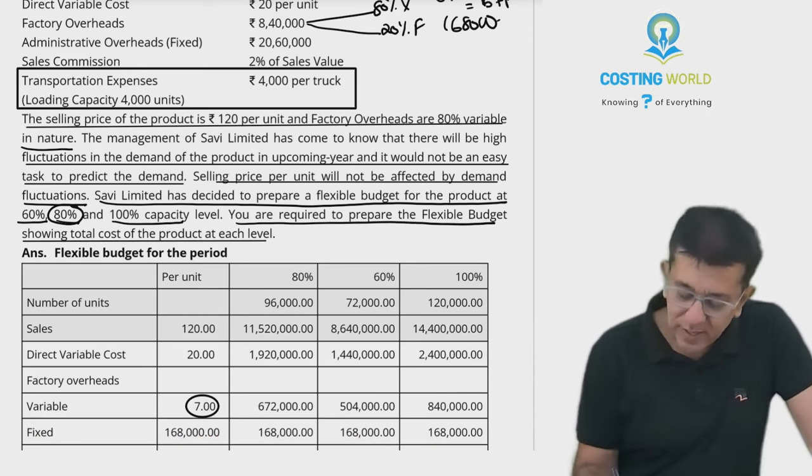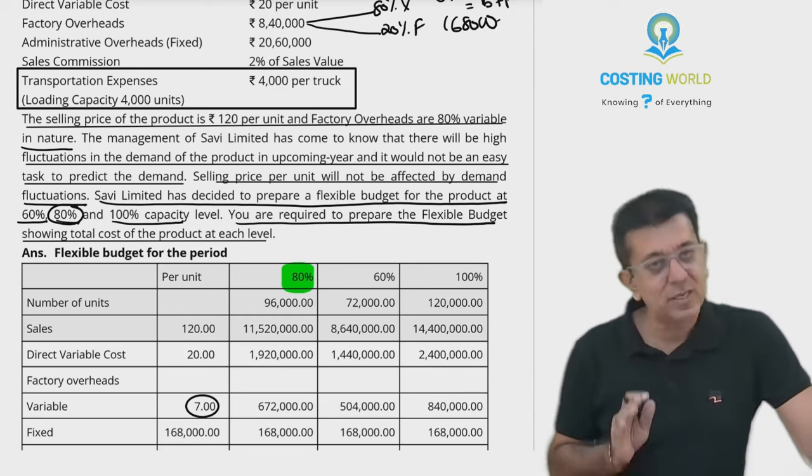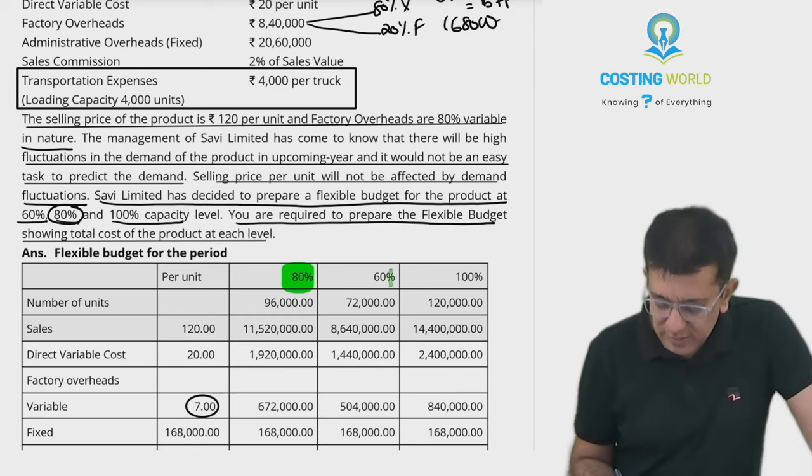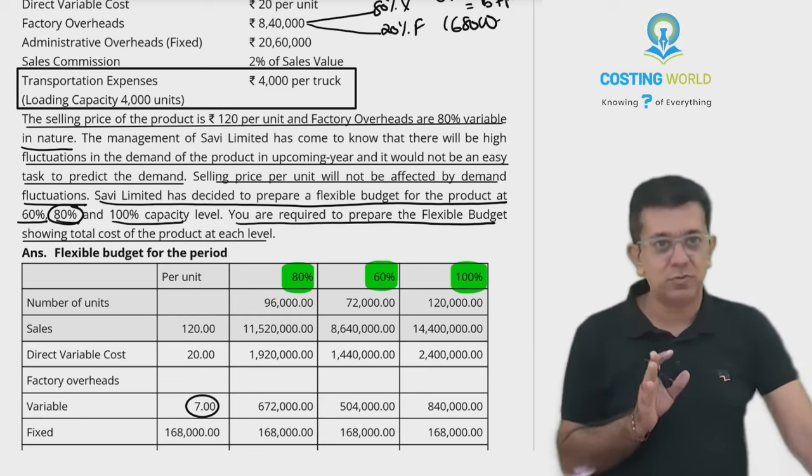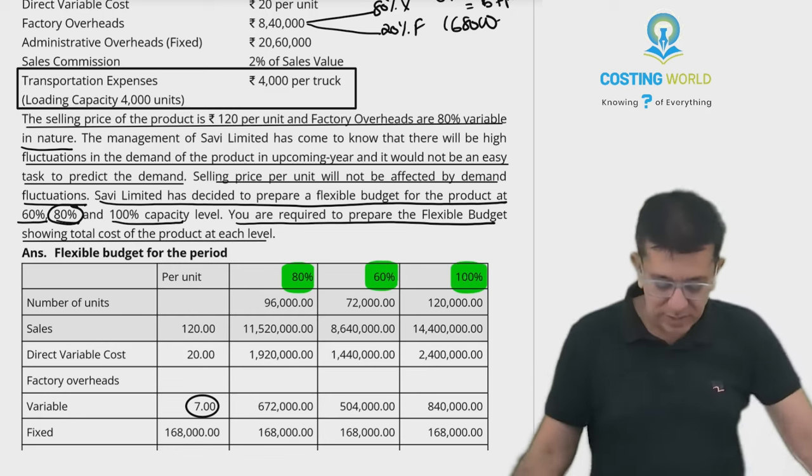So what I did, currently we are working at 80%, I made that as the first column. Then 60 and 100, they all want more. Okay, let's complete all the things first at 80%. Then we'll try to talk further.